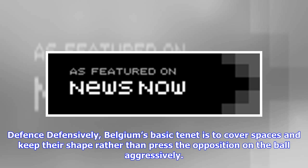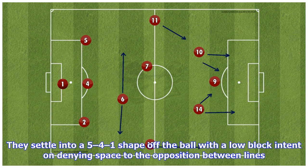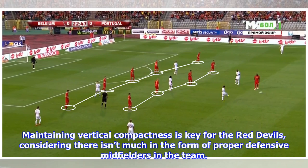Defensively, Belgium's basic tenet is to cover spaces and keep their shape rather than press the opposition on the ball aggressively. They settle into a 5-4-1 shape off the ball with a low block intent on denying space to the opposition between lines. Maintaining vertical compactness is key for the Red Devils, considering there isn't much in the form of proper defensive midfielders in the team.